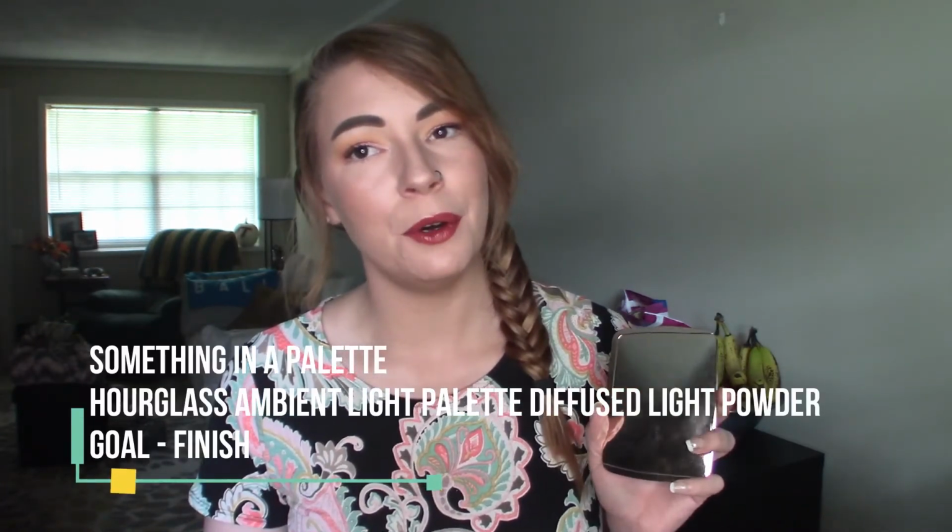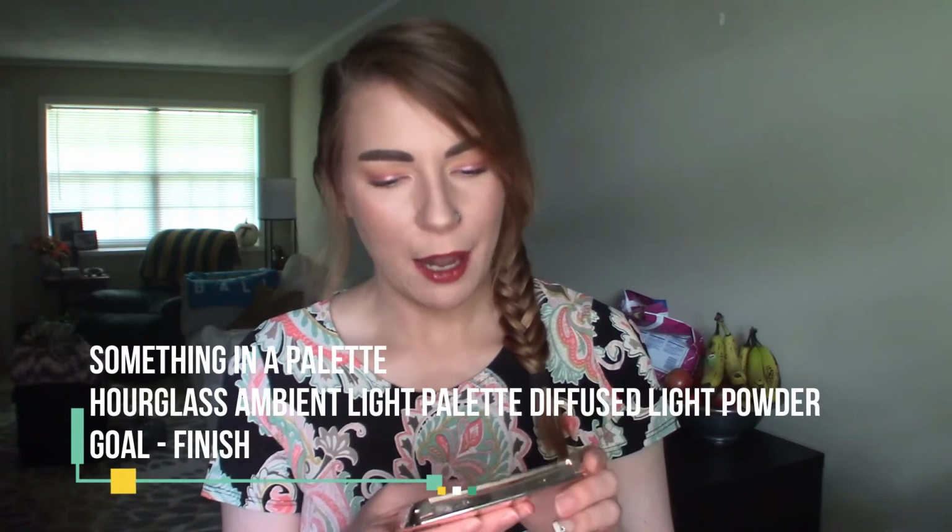This is going to be so reflective, I fear. But this is the Hourglass Ambient Lighting Edit Volume 3. And we were working on the first shade, I believe, which was the Diffused Light Finishing Powder. So I think my goal was just to hit pan on it. But these pans are so much smaller in person than what they look like on camera, so it was very easy to hit pan on it. So then I just decided to finish it off.